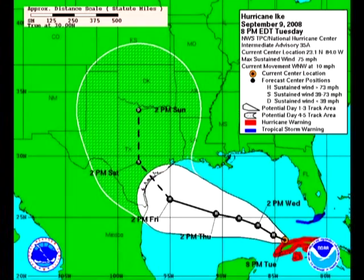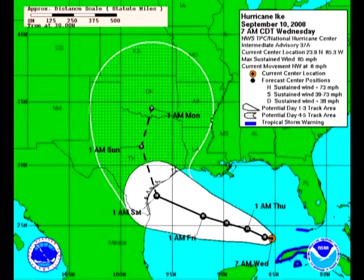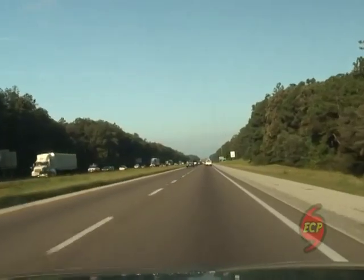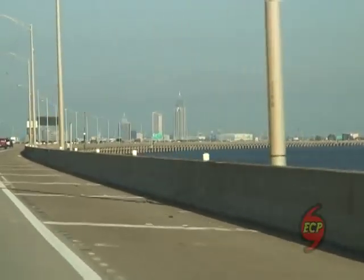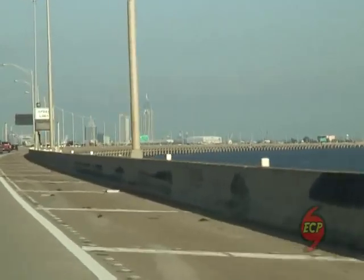Ike was now headed for the Texas coast, and so was I. The next day I drove 850 miles back home to Pensacola, spent the night, and got an early start on I-10 towards Galveston, Texas. We're getting ready to go under this tunnel. It's pretty cool. It actually goes under the water.